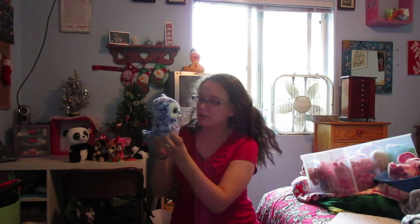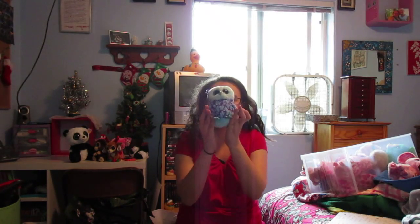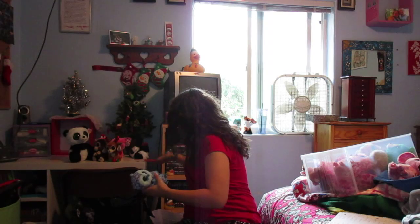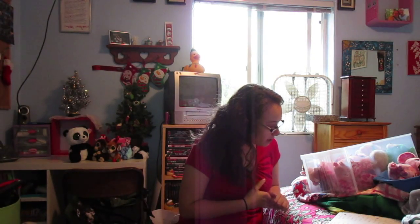Then there's this one named Oscar. Its birthday is June 10th, and I renamed it Tommy. I got it at Barnes & Noble. It's the plumpest little owl I've ever seen. It's so cute, so adorable. And at the end, I will give you guys a look at all of them, but I'm just trying to go through them as fast as possible right now.